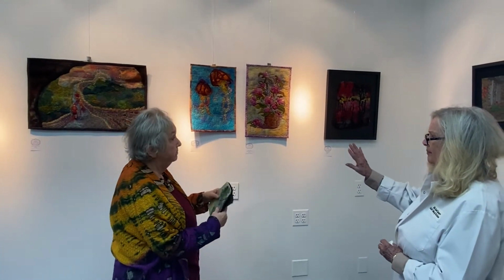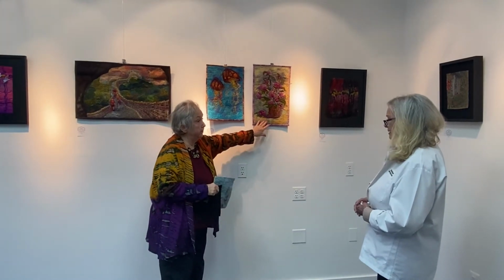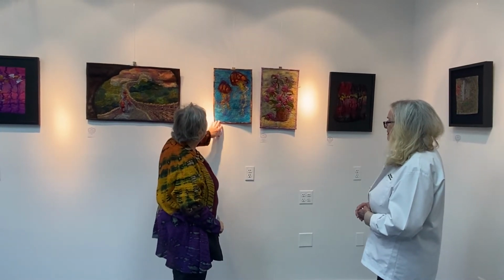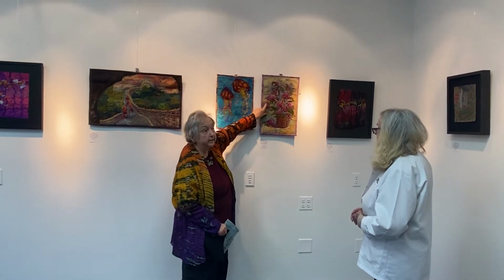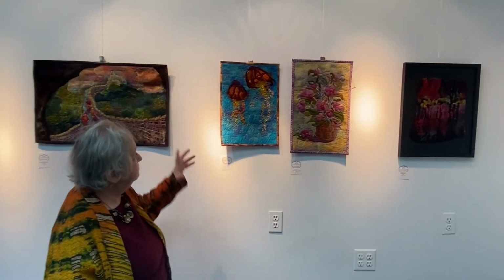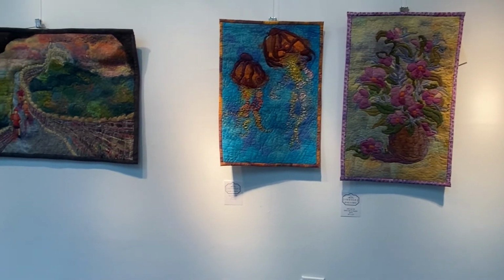Well, do you buy the background then by the yard or by pieces? This I buy by the yard. But this background here is felted with wool roving. I see. Okay, this again is similar. Where this one has accents of tiny little beads, this one has accents of some silky, curly material. So you can add a lot of stuff into the wool to give it extra interest.